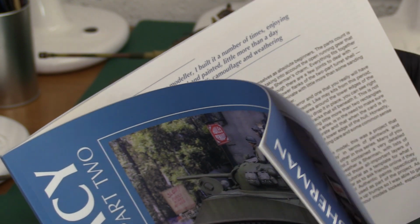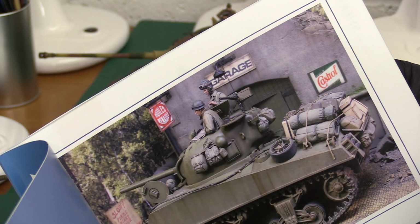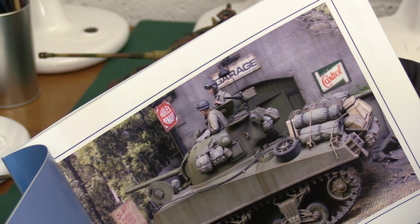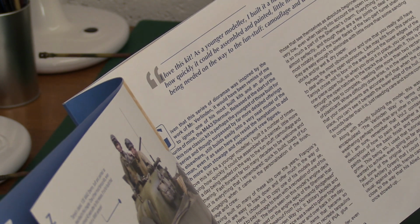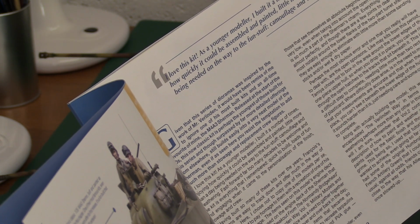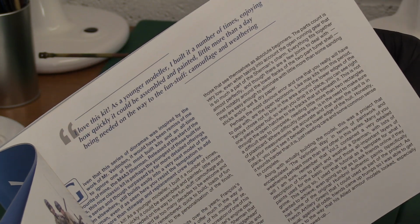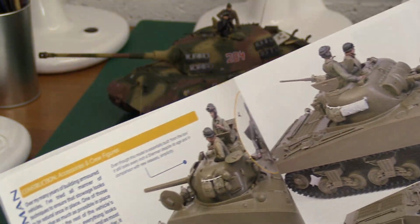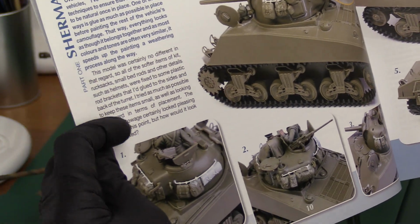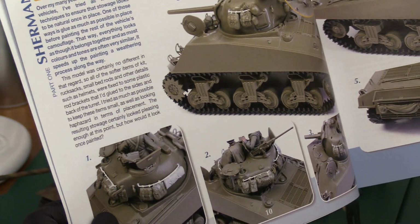So, where are these figures from? Just didn't think that they were actually included in the kit. I could be completely wrong. Maybe I am wrong. Maybe they are included. Maybe we'll get to that in a second. Anyway, you can see he's done the basic kit here, and he's already started adding detail.